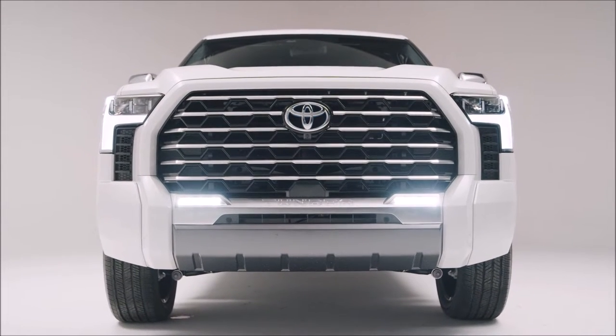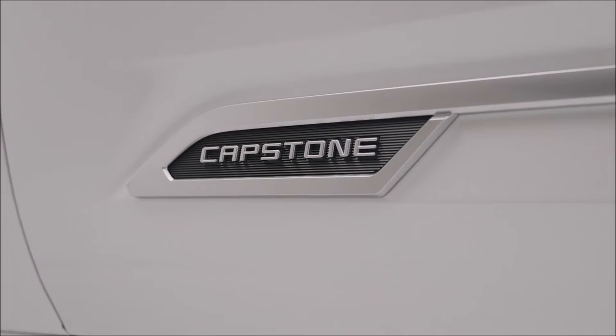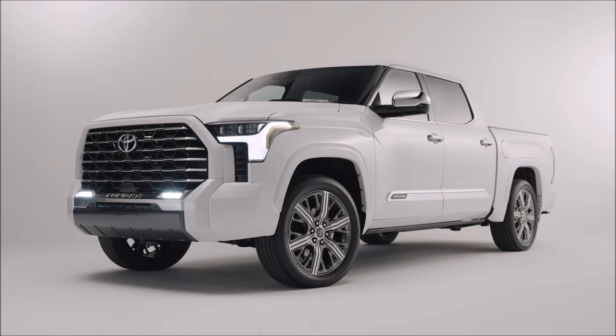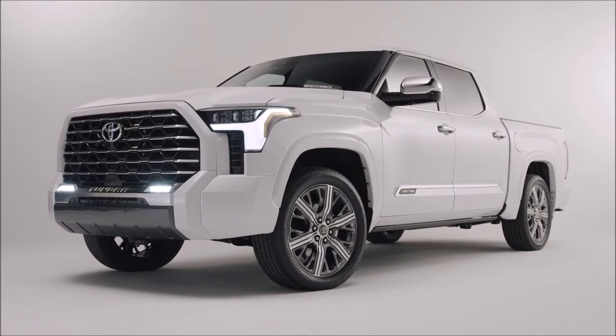Toyota has a new luxury Tundra, and it's called Capstone. The Capstone, of course, is the highest trim level, and on the Tundra, especially this one here at the Chicago Auto Show, it's pretty impressive.